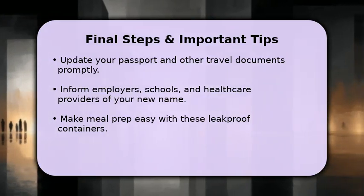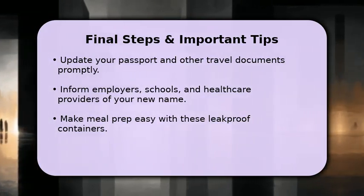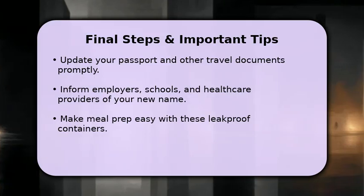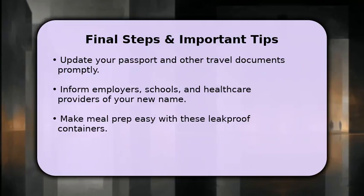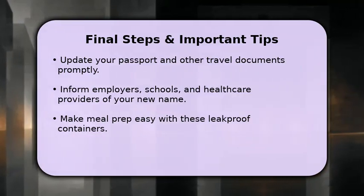It's also important to inform your employer, educational institutions, and healthcare providers about your name change to avoid any discrepancies. This comprehensive approach ensures your new name is recognized everywhere.